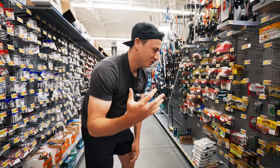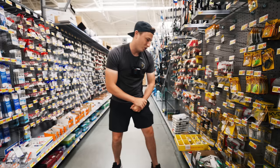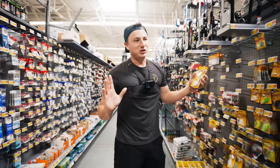So the goal is to try to catch a fish on everything. If I have one bad lure, it could completely mess up my game. So I'm thinking for S, I'm gonna go with a Strike King, but to make it interesting, I don't know if they eat buzz baits out there, but it could be kind of cool. I'm gonna do it. Little bit of top water action, make it a little bit crazy. Don't want to take this one by storm because I do have one less letter. So this is basically a free pick.